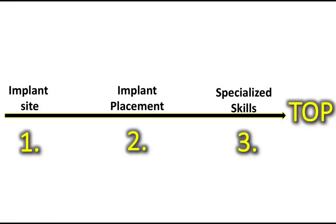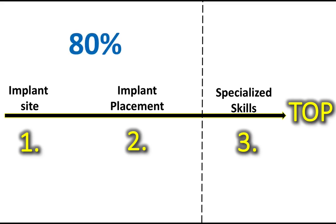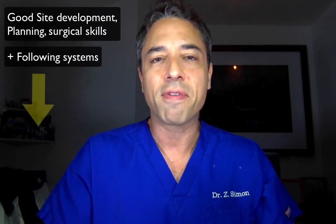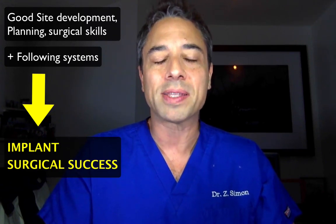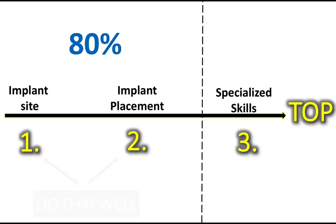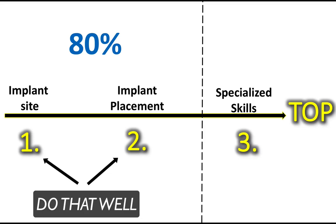If you think about the path to success, 80% of what we do is actually relatively simple, and it does not involve specialized skills or anything that you need a special setup for. Good site development, good planning, good surgical technique, and following the right systems and protocols allow you to have an excellent outcome with dental implants and allow you to have a very successful practice not involving specialized skills. Now, you have to do this really well, those 80%, to reach a great success level.